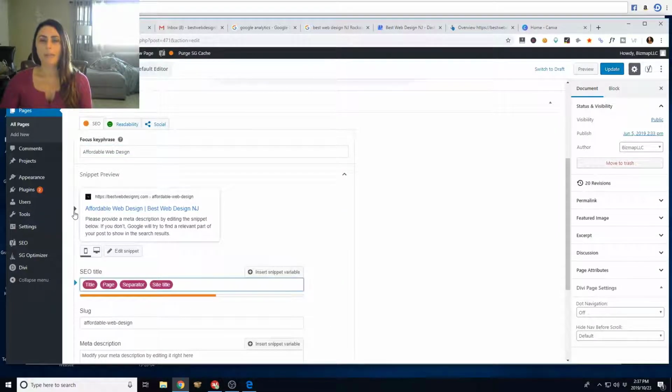Automatically, the way that I have things configured in my site settings is that the page title is going to show up as the SEO title, also in search results. It's going to show up automatically like this, affordable web design, and then with the page separator, this is one that I chose, and then the site title, which is Best Web Design New Jersey, or the site name. So, I don't know, we could do something a little bit different.